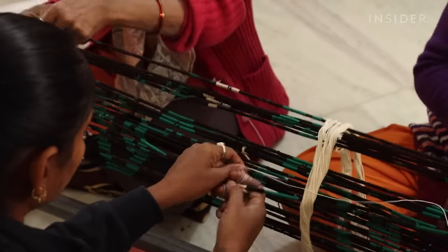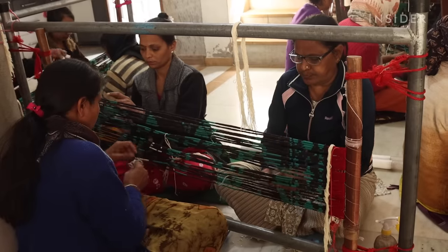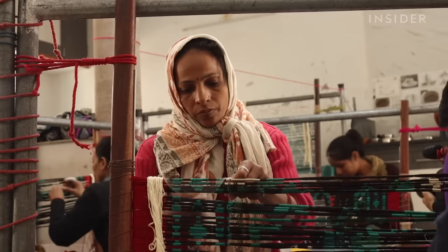The dyed sections are wrapped, while the parts that need to be colored next are unraveled, and the cycle repeats.